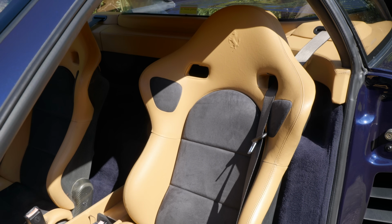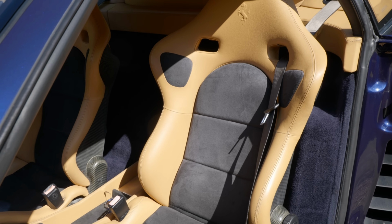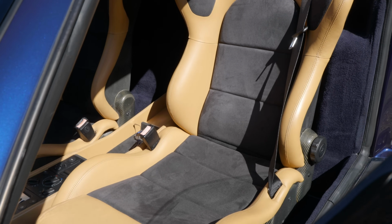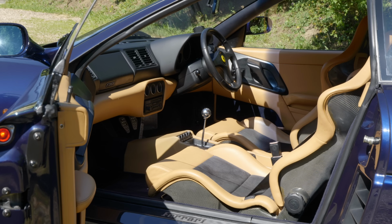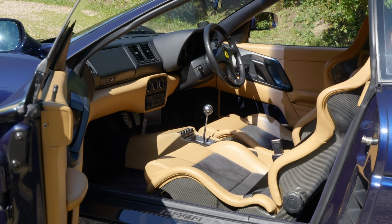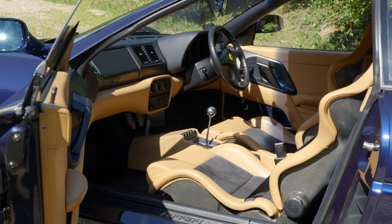Because it has the carbon Kevlar seats. They're woven in the same way as you'd find in an F40's. They've got a beautiful yellow tint that matches the tan interior beautifully. They were a very, very rare option. But the thing is, I didn't think this car should actually have them at all, because I didn't believe that when this car was made, they actually offered them.